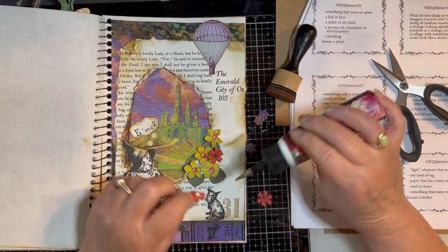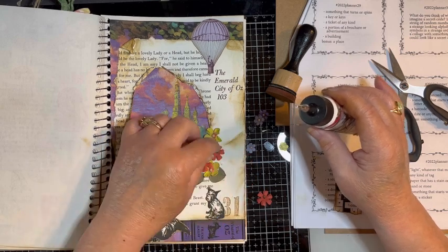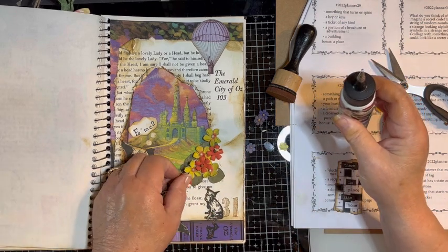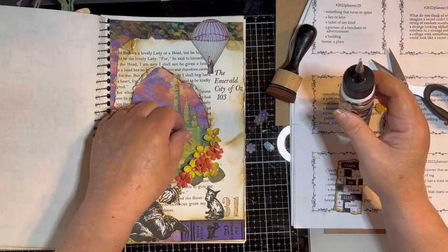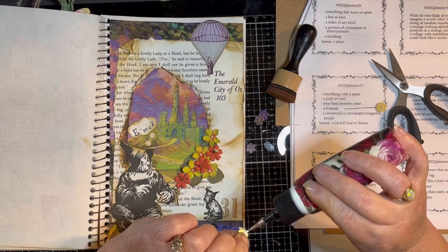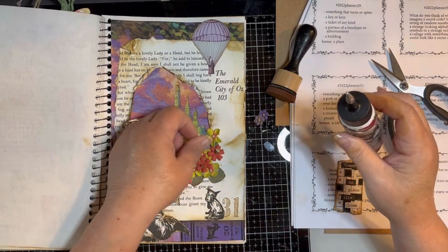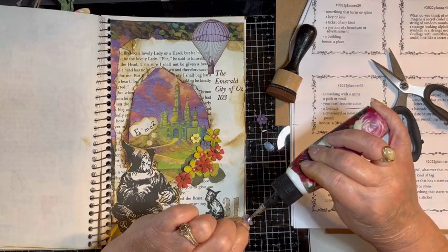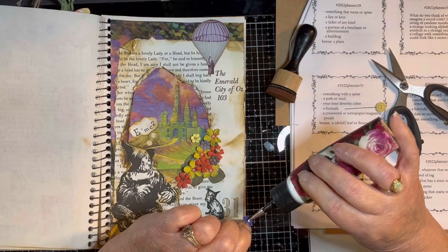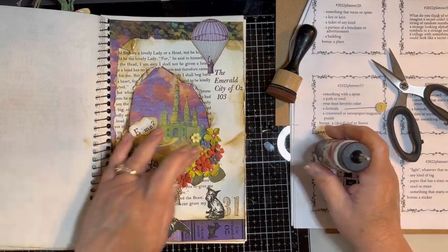These are just little paper flowers from Hobby Lobby. I think they're part of the paper source line or something. Whatever their in-house store brand is. There's nothing special about them. I like them though because they're tiny and they're pretty flat, and so they don't cause a great deal of bulk. I do want some more of those tiny ones though.